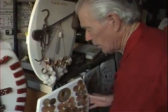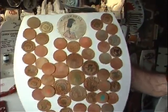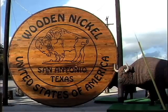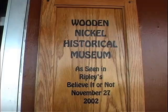Well, my friend Herb Hornig, that has the Wooden Nickel Museum here in San Antonio, he gave me a bunch of wooden nickels to put on a toilet seat, and this is what he has given me to mount on a toilet seat. And some of those are old timers, so I'm proud of his collection. I'm the owner of the Wooden Nickel Museum. We have about 500,000 wooden nickels.